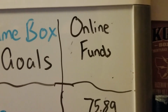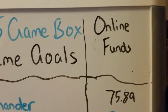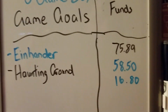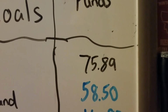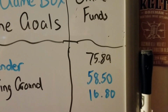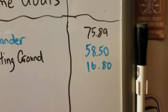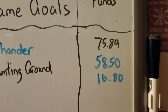I've also changed this. It did say PayPal, now it says online funds, because quite frankly, I'm using Mercari. I've sold a lot of stuff on Mercari, so we're going to change it just to basic online funds. And we were at $75.89 at the start of the episode, and at the end of last episode, when I found some stuff, a lot of it I was going to flip. And we've made a few sales, and these funds right here in blue are funds that are now in the online funds. They are acquired.